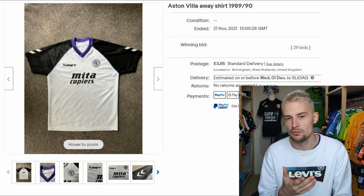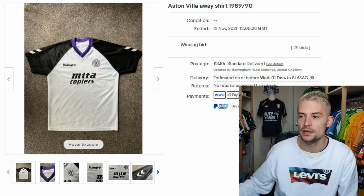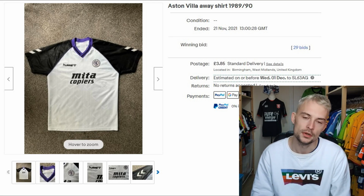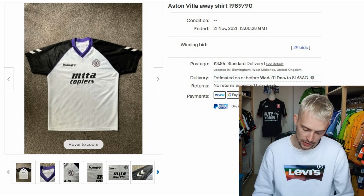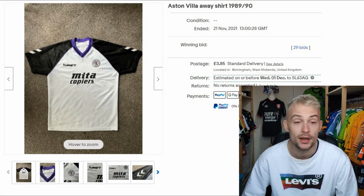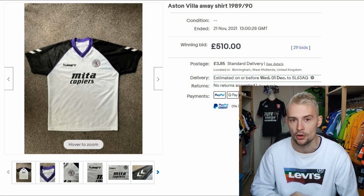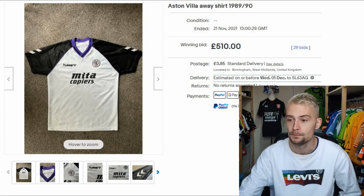And there are a few marks, a few stains. It says it's an extra large, but it fits more of a medium/large. I'd say it's more large than medium, but some people like that baggy fit. So again, if you're an Aston Villa fan, you probably will be interested in this. There are 29 bids, and it ended up going for £510, so a little bit more than the Norwich one. It's not a bad little purchase, I'd have thought.